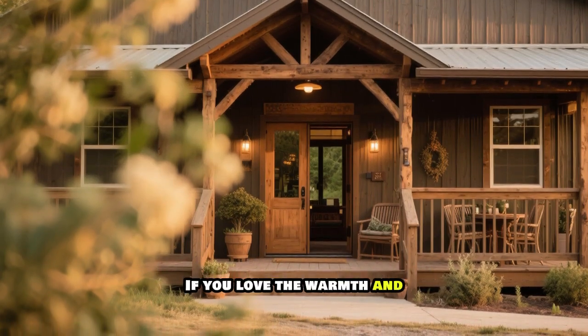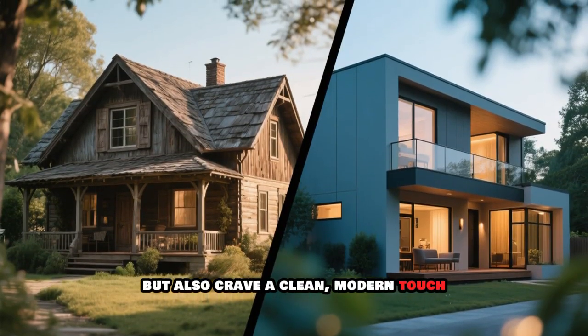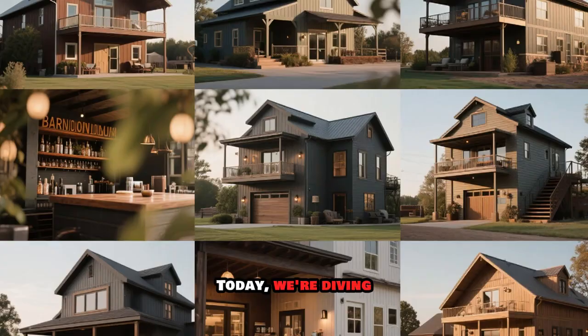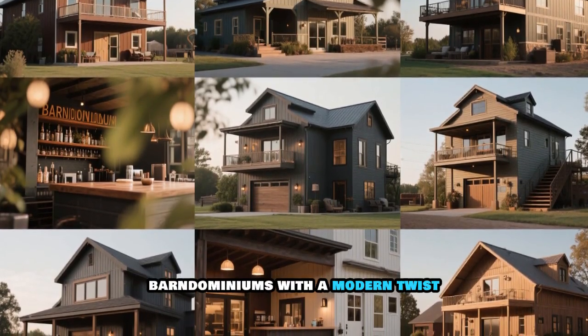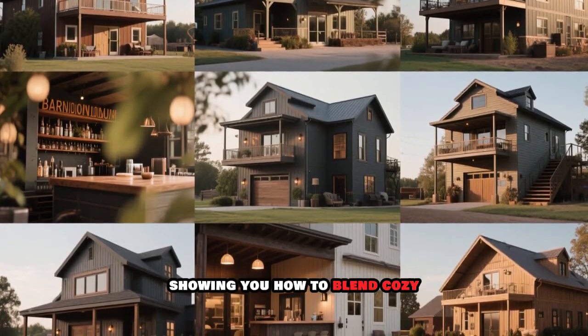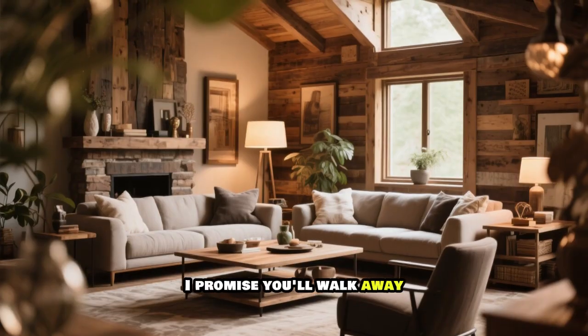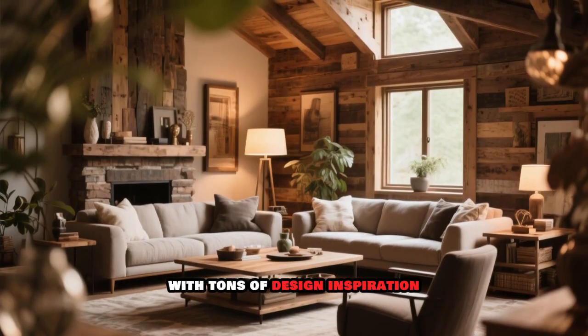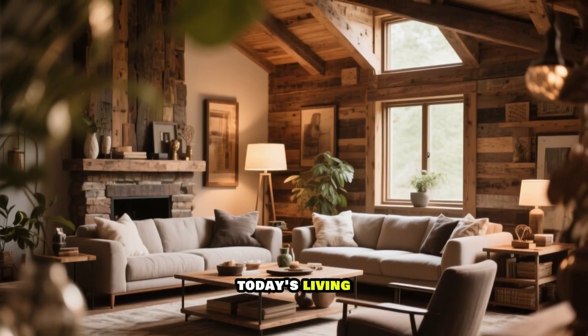If you love the warmth and soul of rustic homes, but also crave a clean, modern touch, you've come to the right place. Today, we're diving into the world of rustic barndominiums with a modern twist, showing you how to blend cozy country charm with sleek, contemporary style. I promise you'll walk away with tons of design inspiration that feels timeless, comfortable, and perfectly updated for today's living.